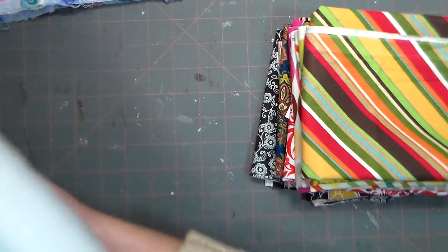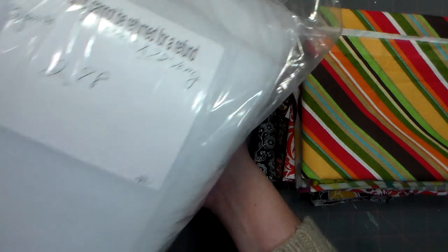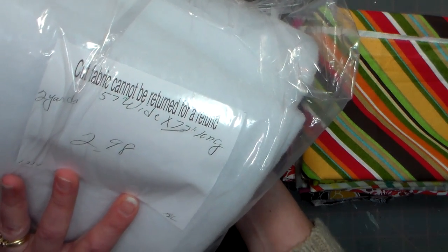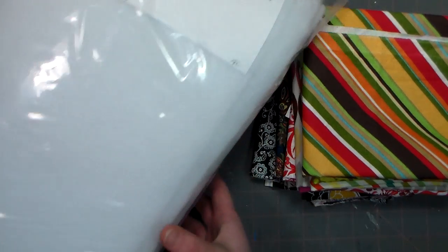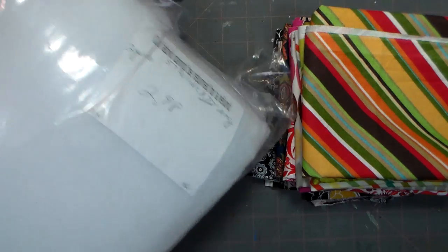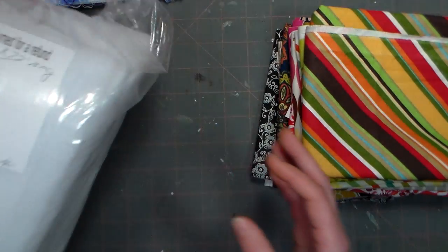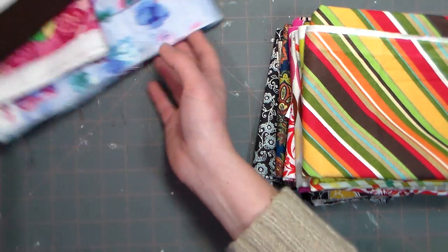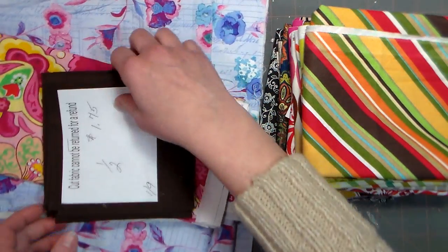I also picked up this pre-cut batting. It was $2.98 for 2 yards of 57-inch wide batting. I've been doing smaller quilts, so I figured it would be fun. If I don't use it for that, I'll use it for the quilted purses, but I didn't think that was a bad deal. I am new to quilting, so you can let me know if I got ripped off. I don't think I did because I think Martin's prices are pretty good.